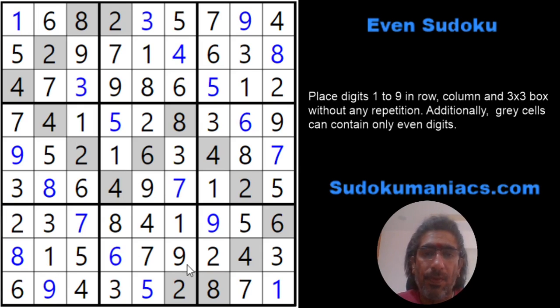Yeah. So that X-wing on the 8, and those multitude of triplets and pairs that we had, really opened up this puzzle. Now in hindsight, as I said, after I had created it, even I was flummoxed by how beautifully this had turned out, if I may say so.